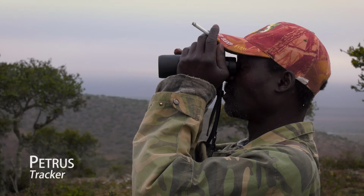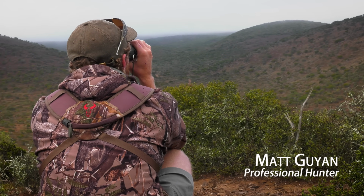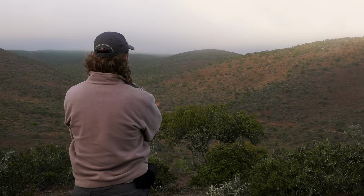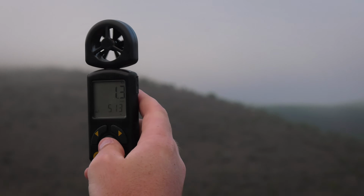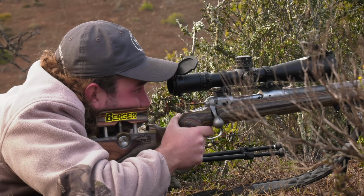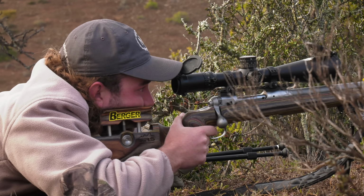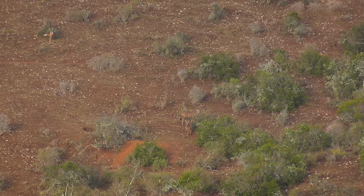While Matt and Petrus were taking the time to examine each animal across the valley and study their features, I was taking conditions into account, measuring wind speed and direction, temperature, and density altitude. I've been hunting long enough to know that you need to be fully prepared to take longer shots. Sometimes they are the only opportunities you get. But in this case, after some time, we decided to move on, as the kudu and the Nyala that we were looking at just weren't the ones that we were looking for.